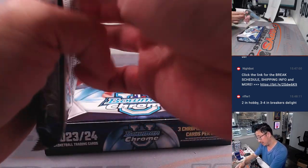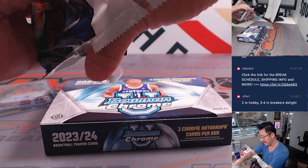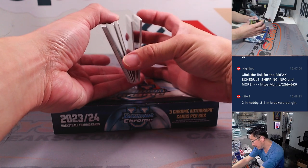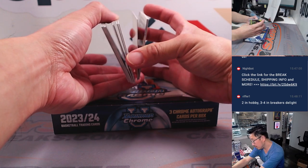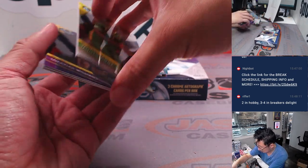Oh, I thought this was going to be a slider box. I was like, we're going to be well stocked on slider boxes if we do that. So the three autos are probably hiding in the middle. They are. Let's just put that up there.